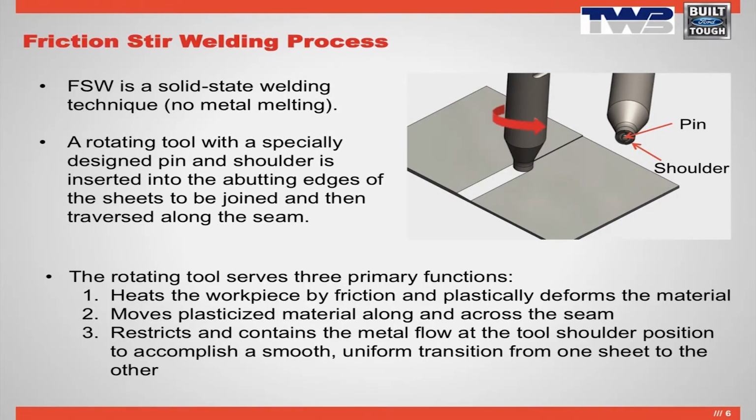Today, we will be discussing aluminum friction stir welded blanks. Our welding processes are laser and friction stir. Friction stir welding is a solid state welding process. The process is very similar to a milling operation, except instead of cutting material, we are forging it together. Think of it as an extrusion between 2 sheets of aluminum.